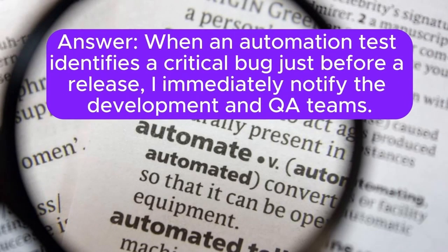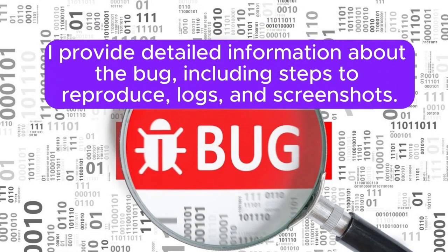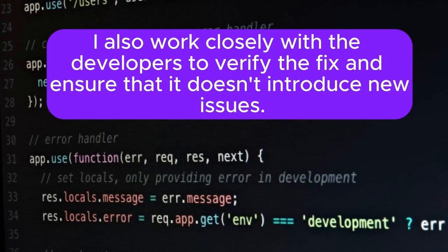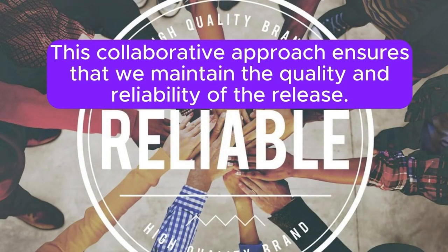27. How do you handle a situation where your automation tests identify a critical bug just before a release? Answer: When an automation test identifies a critical bug just before a release, I immediately notify the development and QA teams. I provide detailed information about the bug, including steps to reproduce, logs, and screenshots. We then assess the severity and impact of the bug to determine the best course of action. If the bug is critical, we may delay the release to fix it. I also work closely with the developers to verify the fix and ensure that it doesn't introduce new issues. This collaborative approach ensures that we maintain the quality and reliability of the release.